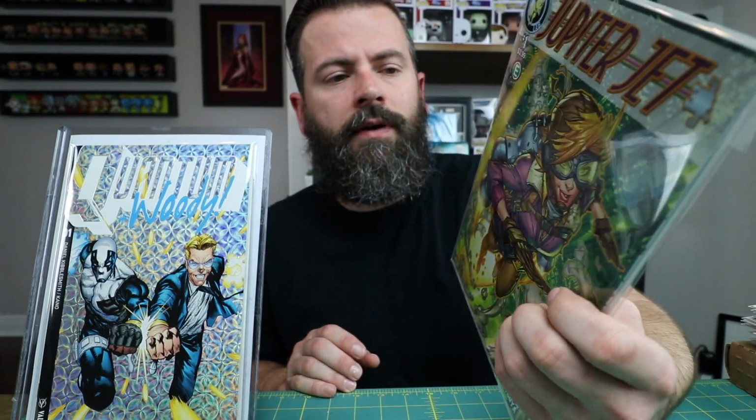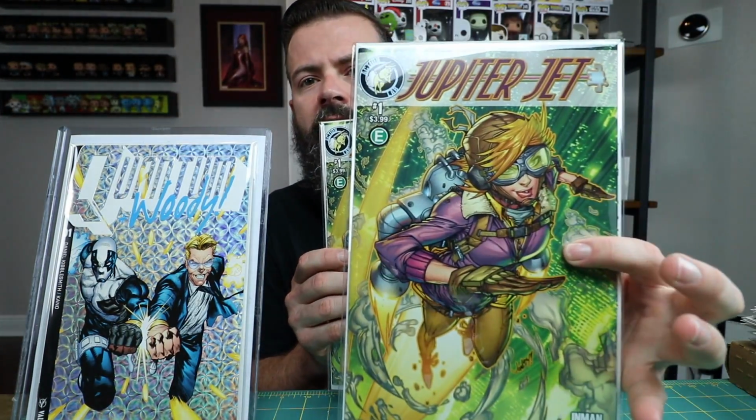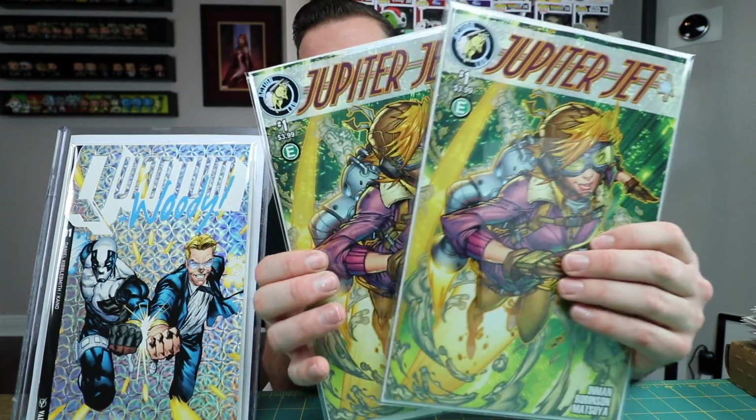Jupiter Jet. This is one of my top 3 favorite John Boy Myers covers, and it's the first appearance of Jackie Johnson, which is Jupiter Jet. So I picked up 2 copies of that. Those came out about a month ago, but I put them on advanced reorder and it took me about a month to get them, so I got those today.